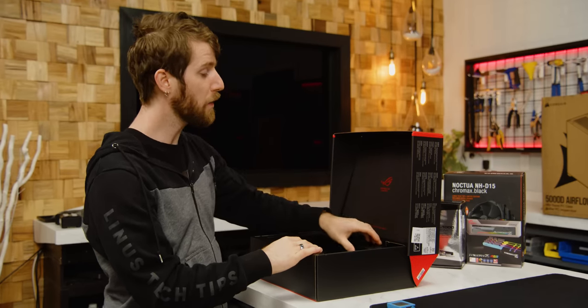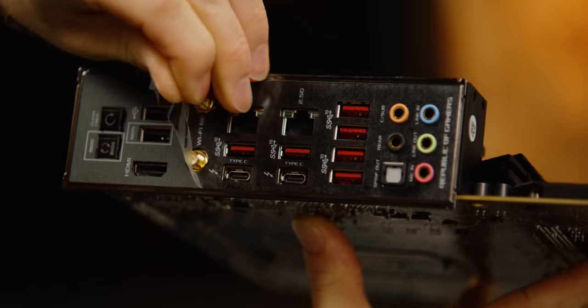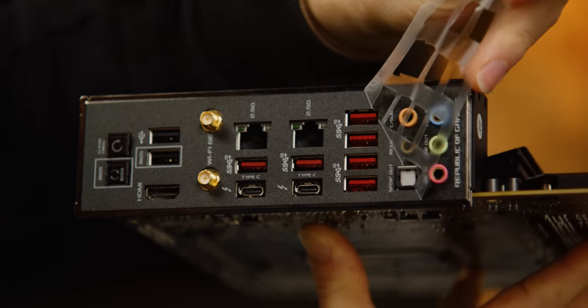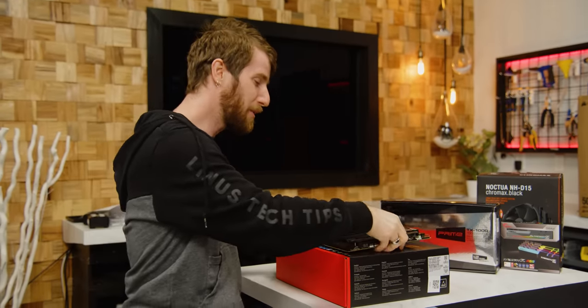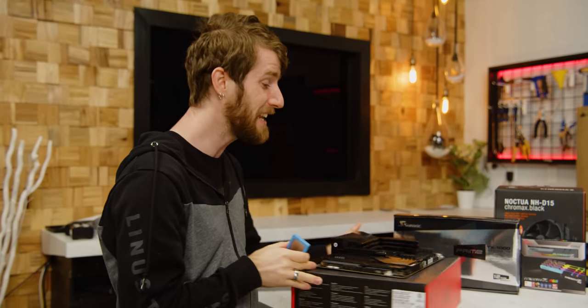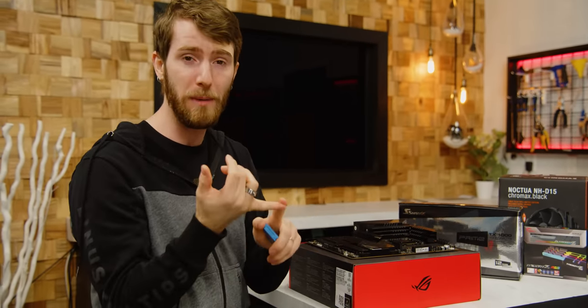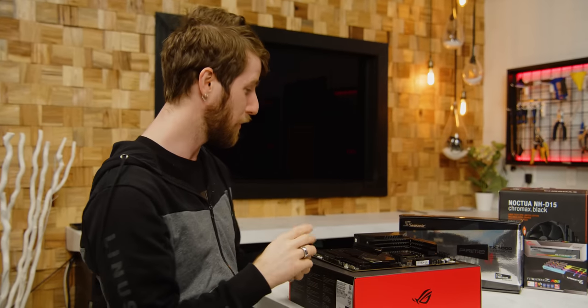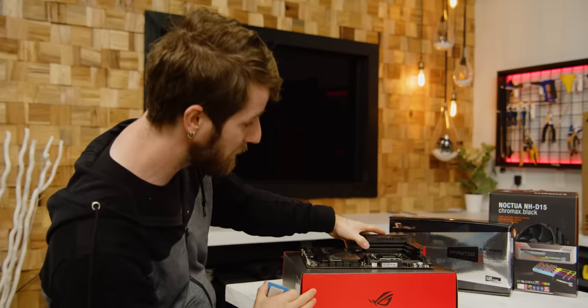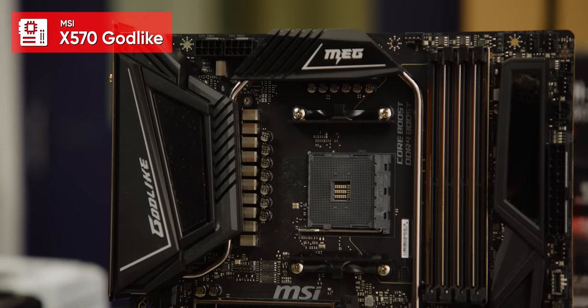There you go. Traditionally, the motherboard's role is just to provide I/O and features. So things like how many slots you can plug into or what kind of Wi-Fi or high-speed networking is built into your computer. But in recent years, CPUs have gotten to the point where they draw so much power, and in some cases, so much more power than they are supposed to, that the motherboard can inadvertently play a role in how they perform. Because if the power delivery is A, not beefy enough, or B, not cooled well enough, it can actually cause your CPU to throttle. So we have gone basically top of the line on both sides with the Maximus 13 Hero for our Intel system and the Meg X570 Godlike for our AMD system.